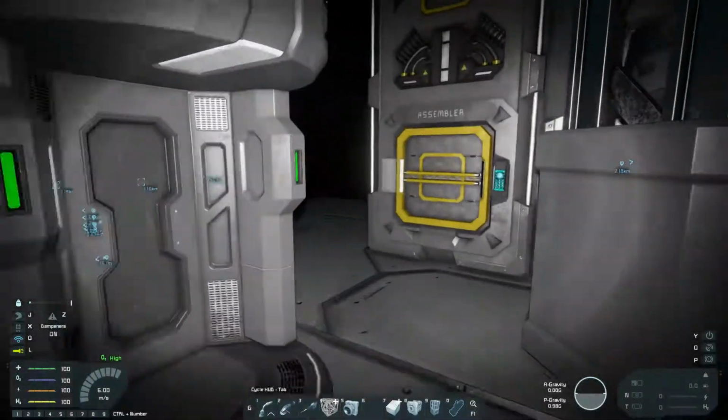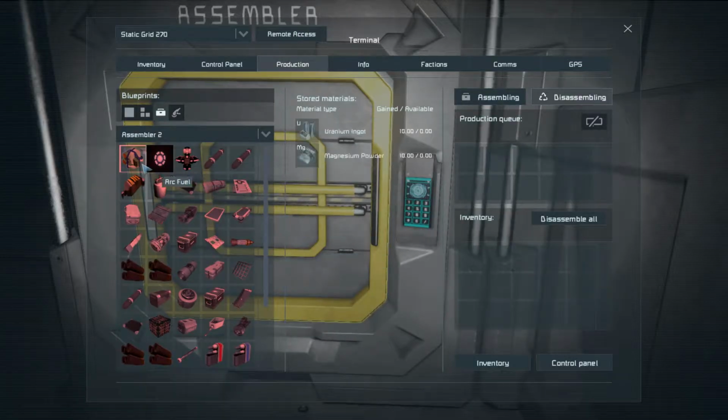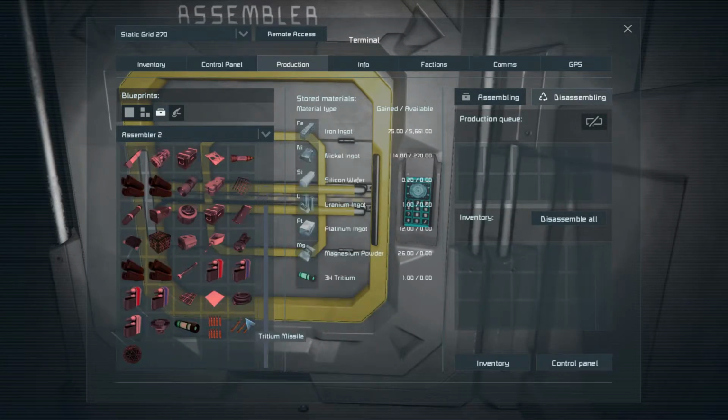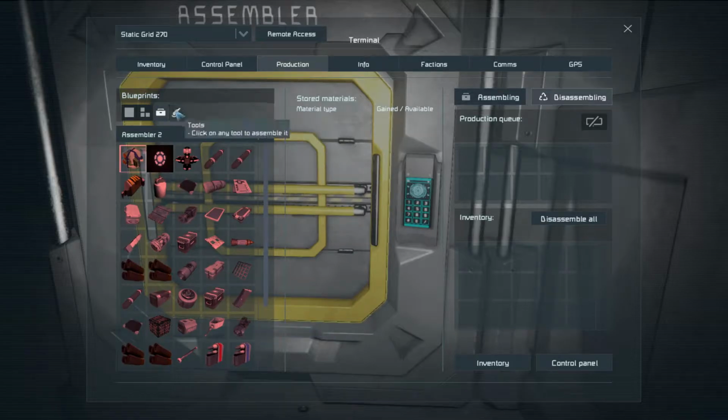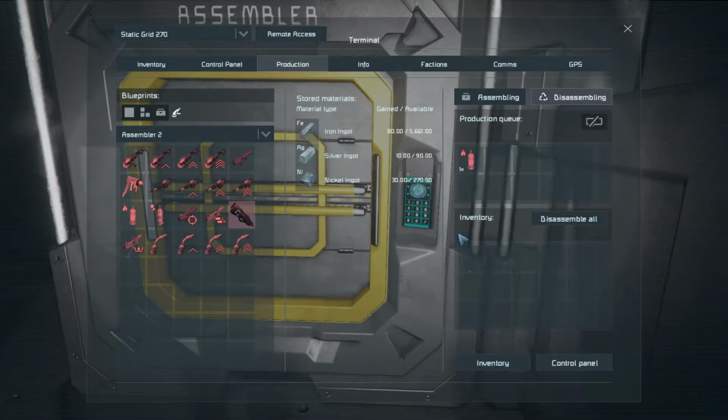Where did you put the hydrogen bottles? In fact, I tell you what, I'm just going to assemble a hydrogen bottle. Carter, would you like a hydrogen bottle? Does it come with free rum? No, but it does come with hydrogen.